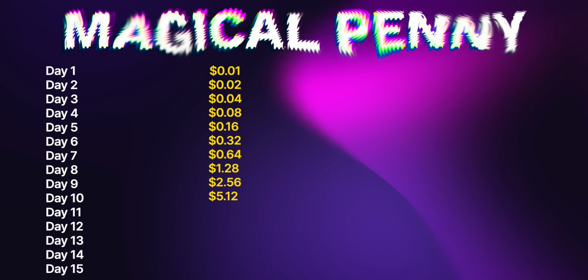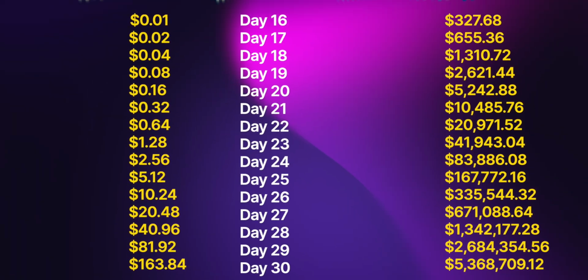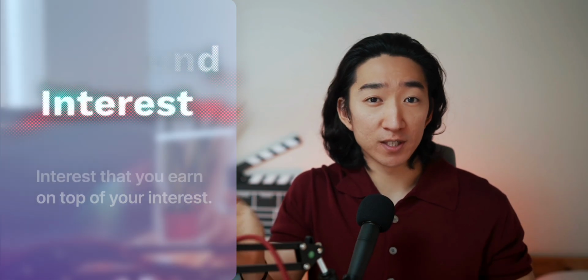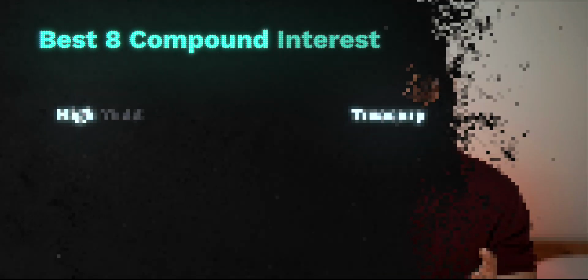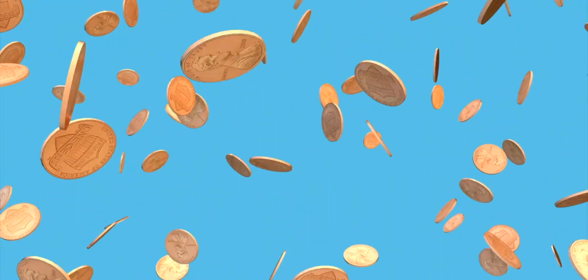Wrong. Fast forward to day 30, the penny is now worth $5.368 million, and that, my friends, is the power of compounding interest. Interest that you earn on top of your interest is compound interest. If you're currently not taking advantage of compound interest, I present to you the best compound interest investments to consider. But since we know that there's no magical penny that doubles every day, let's look at a real world example.